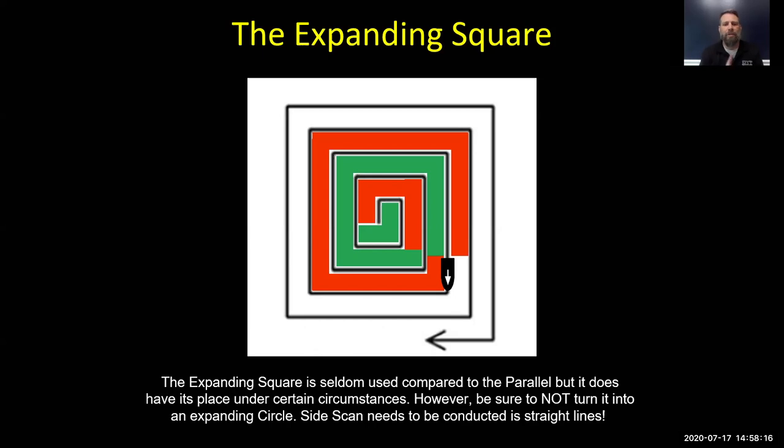And how you do that is you'll just go to the center of that area, and you'll move and then make 90 degree turns as you're coming out. The problem with the expanding square, and the main reason we try and switch people over to the parallel search pattern, is because your coxswain's going to get lazy and he's going to start going around in a circle. And when you start going around in a circle, you're going to mess up your imaging.